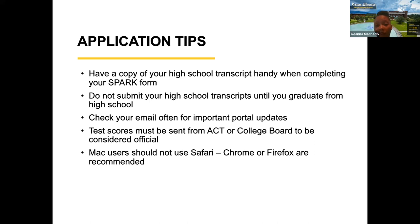So you do not have to contact your counselors or your counseling offices or your high schools requesting that they get us this information. You will simply input all of the information on the Spark form. If anything, get yourself a copy of the high school transcript from your schools if needed to complete the form accurately. And check your email often for updates.